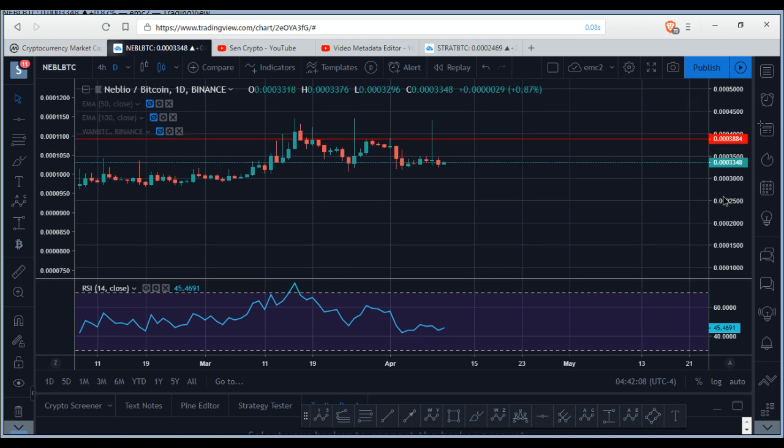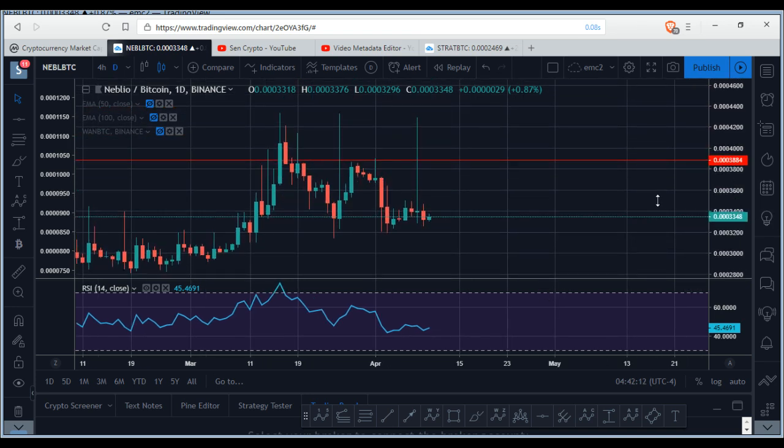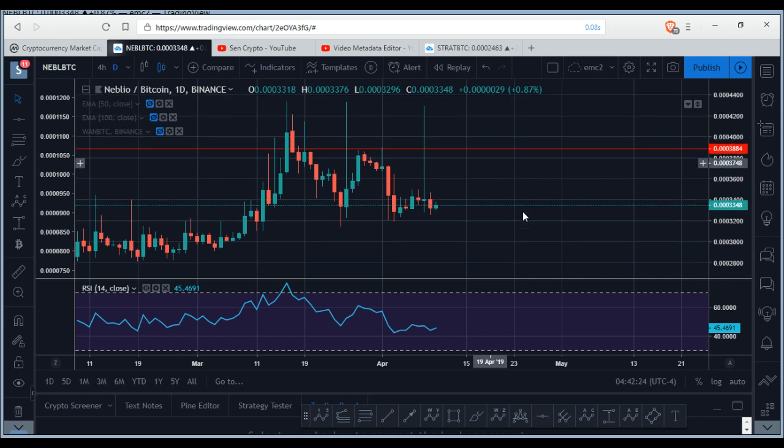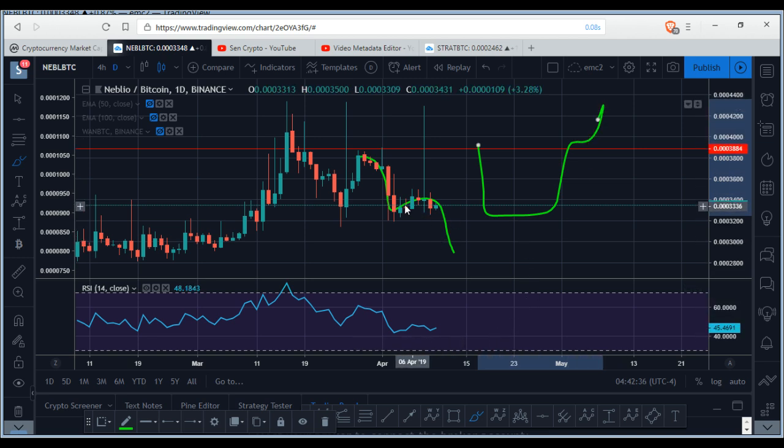Either they're gonna break to the upside or they're gonna break to the downside. But it is pretty strange how most of them break to the downside, and then all of a sudden they get back to that area with the same pattern. Unlike WANCHAIN, right? I talked about WANCHAIN making this pattern. Most of the coins make this pattern, get back to that area, and then push to the upside. But WANCHAIN decided just to push to the downside.